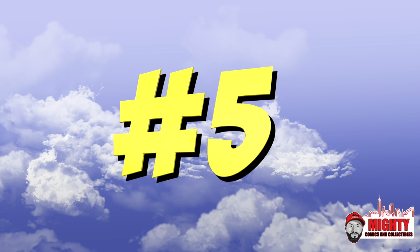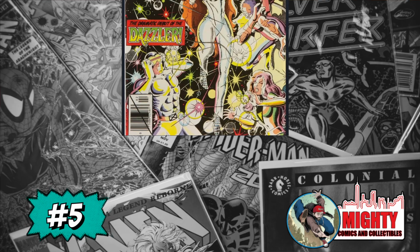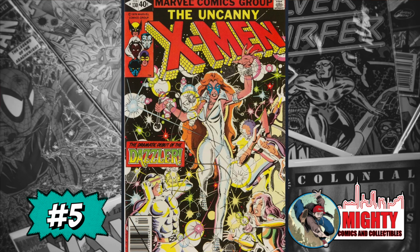Regardless, I like stable books and I'm always willing to buy this book at the right price. Back at number 5 this week is a copy of Uncanny X-Men number 130 and the first appearance of the Dazzler. This is also the second appearance of Kitty Pryde and Emma Frost. There's a rumor out there, of course, that Taylor Swift is going to be playing this character in Deadpool 3, but I have a hunch that she may be playing Lady Deadpool.